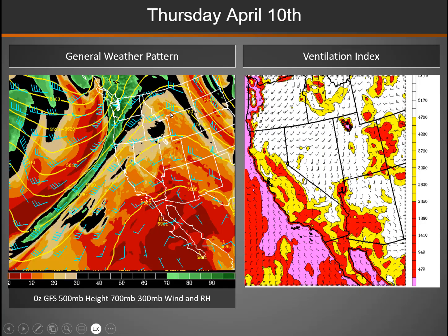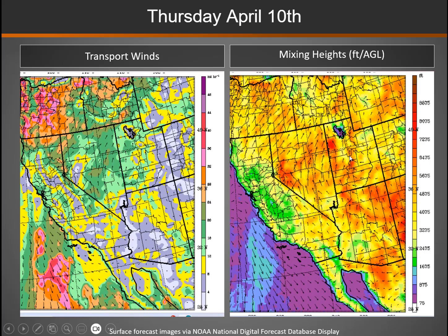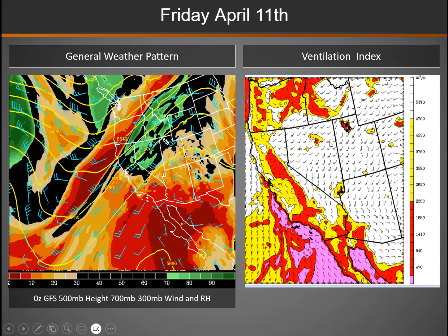Big high pressure domes pushing in tomorrow, warm, dry conditions, fairly light winds. But with the heating, at least we're going to get some good overall dispersion. Looking at the surface winds, light from the southwest in most areas. Humidity, again, very dry, even getting into the mid-teens down in the Boise area. So very dry conditions. See the transport wind starting to pick up a little bit across western and northern areas. That is helping the dispersion and also good mixing heights all throughout.